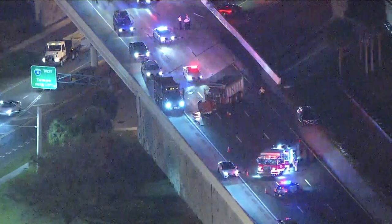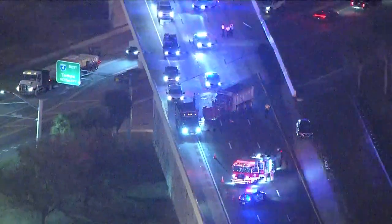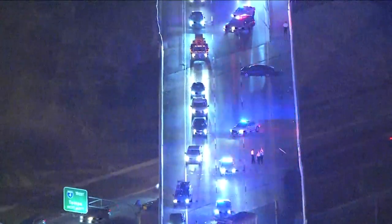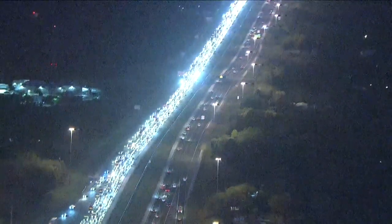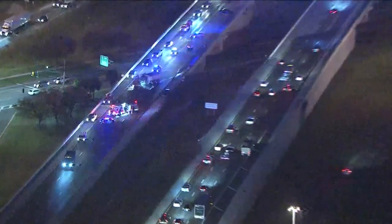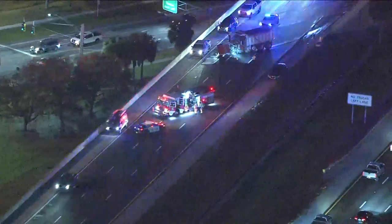Hey, Meredith, it's a mess out here. Take a look. There's the dump truck that was involved with this vehicle, but I want to show you the real problem. I'm going to zoom out and show you. Look at traffic. It is backed up as far as we can see. The other bad news is coming in westbound, traffic is backed up as well because of all the lights. Everybody's slowing down to take a look. So out in this area, it's just bumper to bumper traffic. Back to you.